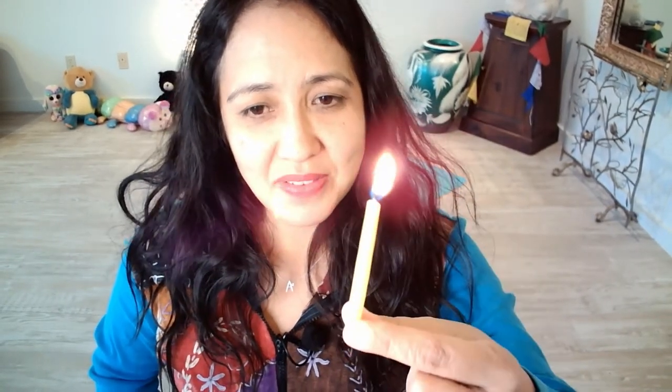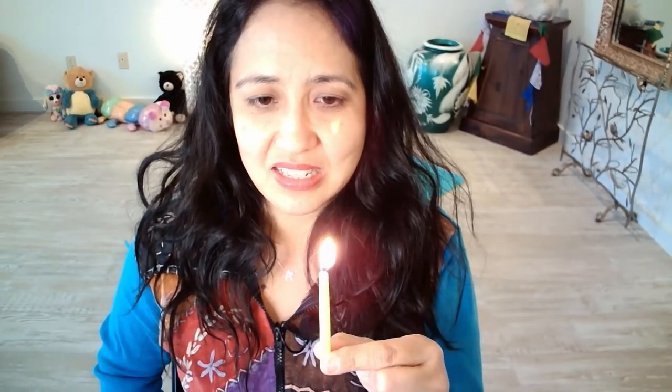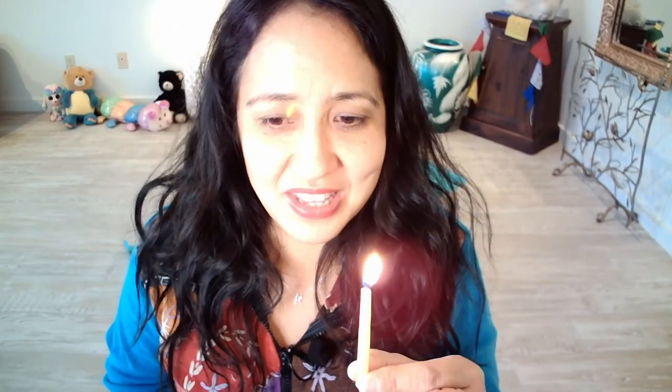Chocolate by far is my favorite cake, definitely. But this is where you usually see a candle, on top of a cupcake or on top of your birthday cake. And then what do you usually do with a candle when you see it? Look at it? No, you just don't look at it. What do you usually do, joyful kids, when you have a candle right on top of your birthday cake?